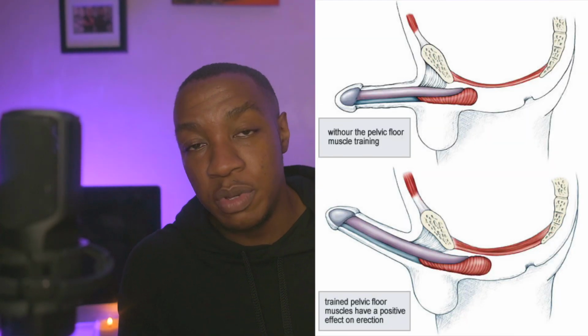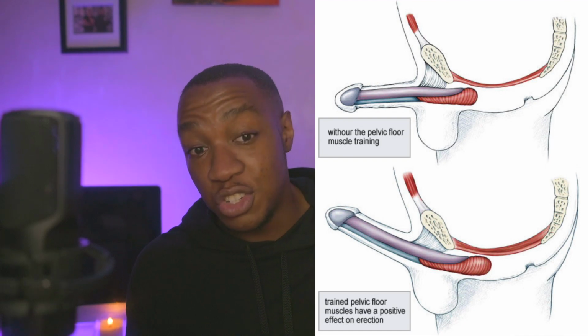Some people say don't do it with an erection. Some people say do it with an erection. Me personally, I believe level 3 is with an erection, with your knee slightly bent. So when you're doing the Kegel exercises, you're bringing your erection to over 90 degrees, right? So just bringing it up, holding, releasing. And what you'll find is over time, when you start getting erections, your erections will be over 90 degrees. So you're getting stronger and stronger.